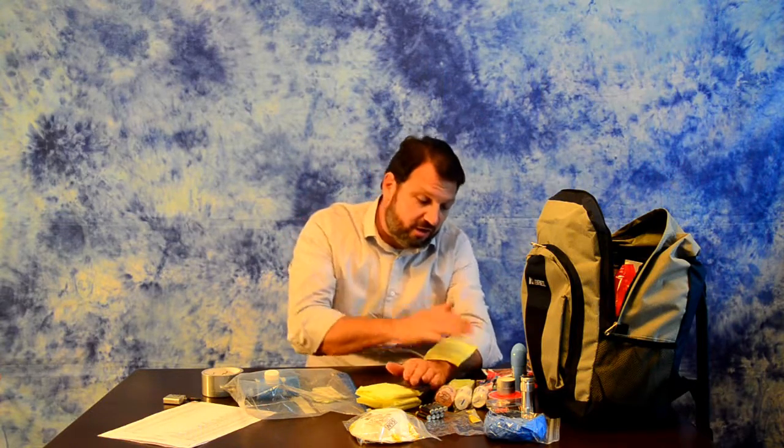Candles, again, source of fire, source of heat. Now, what are these things? Well, these are maxi pads. Why do you have maxi pads? Aside from the obvious reason, these make great pads if you have a wound. Put it on, it's very absorbent. You can wrap it up with ACE bandage, you can wrap it up with medical tape.